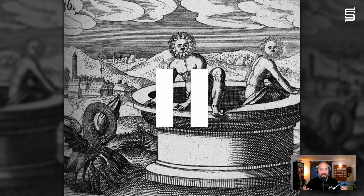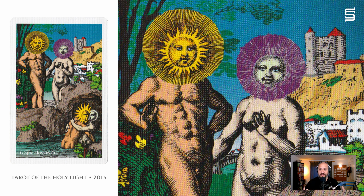Let's proceed. This is in contrast to, say, the sword, which divides and which separates, which actually sword symbolism is on display in this card, especially in some specific cards, which we'll be getting into, because the sword divides. So it takes the one, splits it in half, and now you have two. So now you have black and white, or say man and woman, as an example.